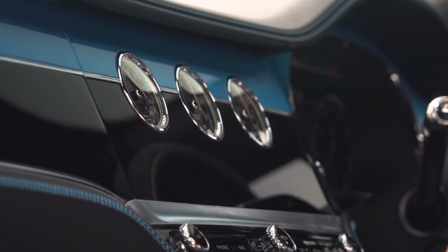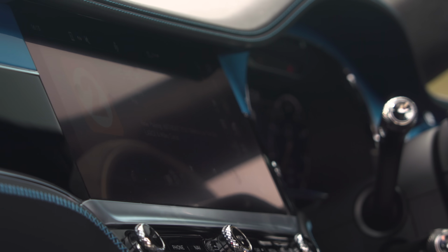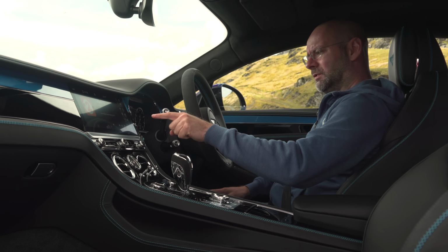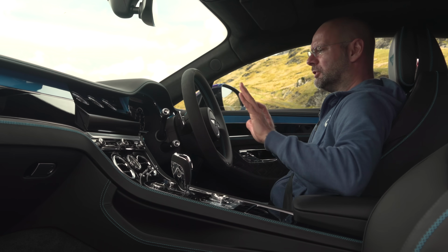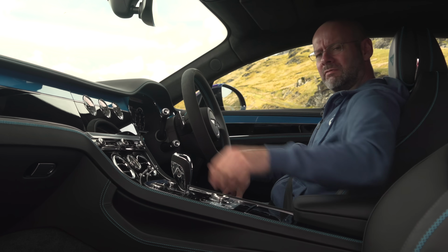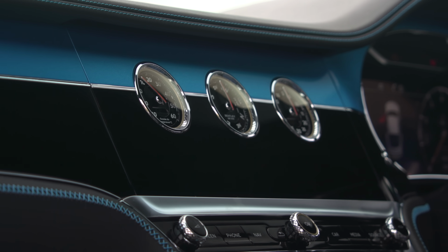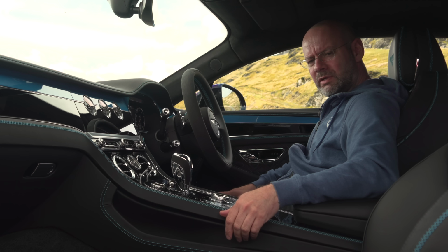This screen flips around, but you don't have to have it on. You can have the full Radio 2, you can have the full touch screen, or you can just flip it around, and if you want total luxury, I want to do nothing, I want to be undisturbed, you just have those little dials ticking away in the background. There are a lot of switches in here, and I am okay with that.